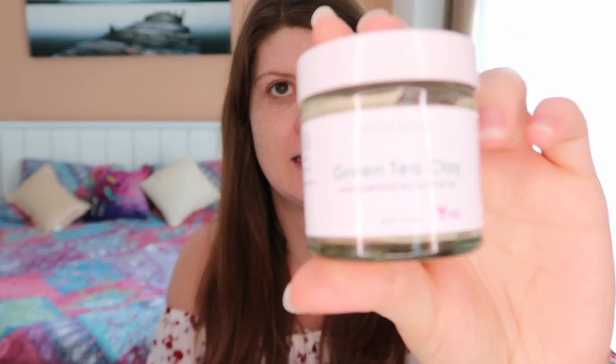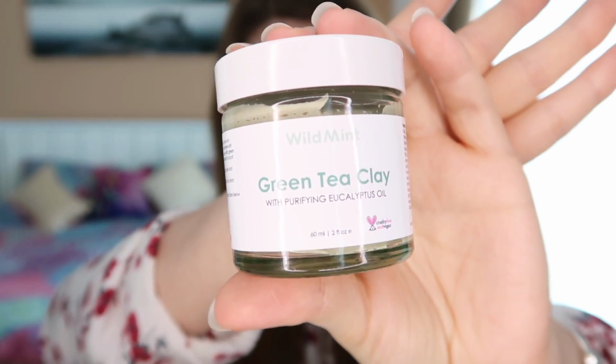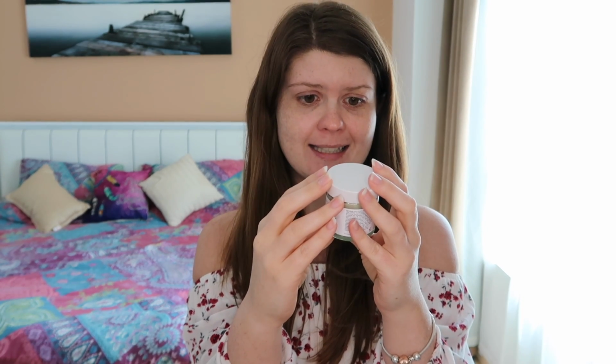Okay, so this is the Wild Mint green tea clay mask with purifying eucalyptus oil, and it looks kind of like this if my camera ever wants to focus. There you go. An organic green clay mask that draws out impurities, reduces redness, and improves skin elasticity. It's a soothing facial detox with green tea extract and nourishing botanicals to boost natural radiance.